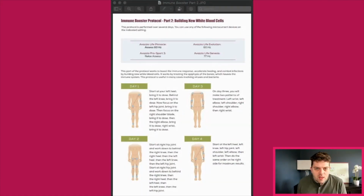Now, this is a complex protocol, but the key piece here is the second step, the long bones. Although the other protocol components are also very important, if you can only do one piece of this due to time or because you're struggling with the fatigue, then the long bones should be that piece. Let me share with you really quickly the picture. This is going to be hard to see because this is a screenshot pulled directly from Current Medicine 3. But essentially, you're setting your device to a mode that can dose. This can be done with all of the devices. You're working systemically through these joints and you're dosing them. This is going to activate some of the stem cells and turn them into white blood cells. You're building up your white blood cell army.